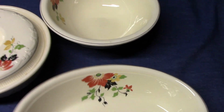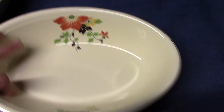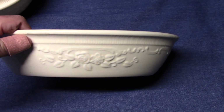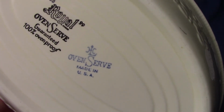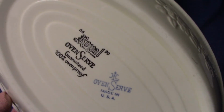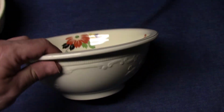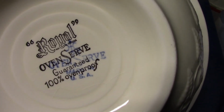And here we see 3 pieces from the embossed line, all with the platinum trim. So we have the large size baker, Red Beauty, platinum trim, no exterior decoration, and we see the Royal OvenServe overglaze stamp. Now this would have been applied before any decorations at all. That's underglaze. We have a mixing bowl, Red Beauty, platinum trim, embossed OvenServe, and we see Royal OvenServe, no mention of Homer Laughlin.